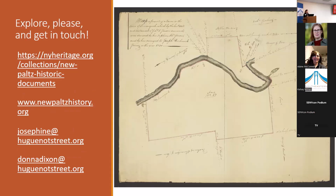Yay. So this is one of my favorite maps because it shows there are references to enslaved people on this map. It's land that was originally indigenous land that, through the land agreement made with the settlers, became what is now New Paltz. So everyone is represented here, and certainly views that all of these people would have experienced over the course of their lives. So I really love this map.